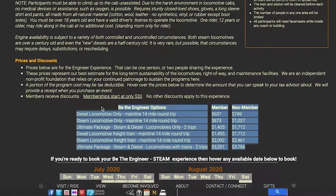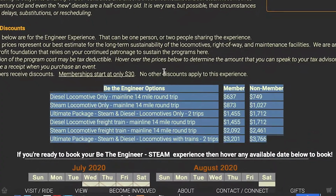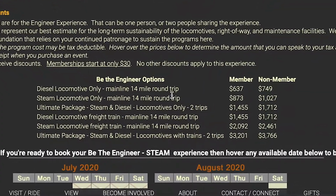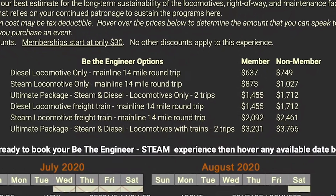Heck, if you're feeling really special, you can even buy tickets to be the engineer and run the train yourself. Granted, it's a bit more than what a guy who refers to himself as Frugal Explorer Dad on Facebook and Instagram is willing or able to spend.